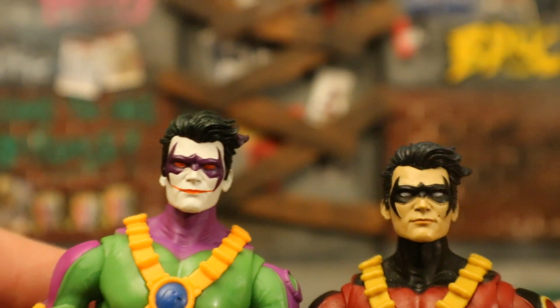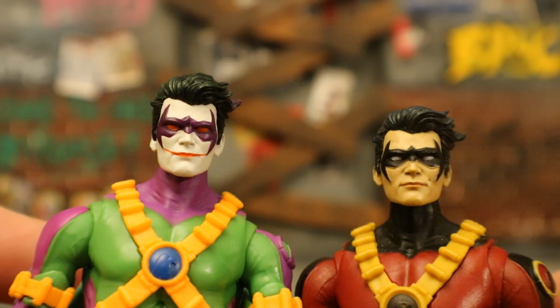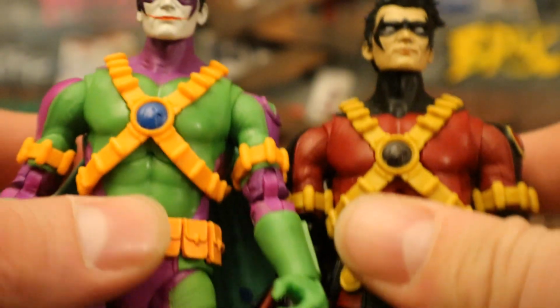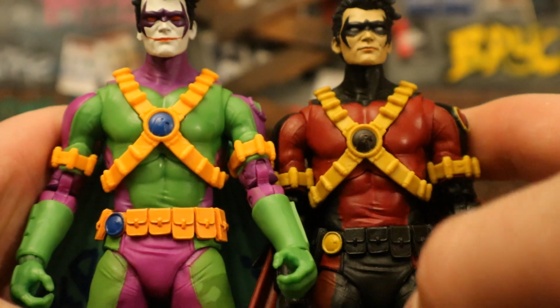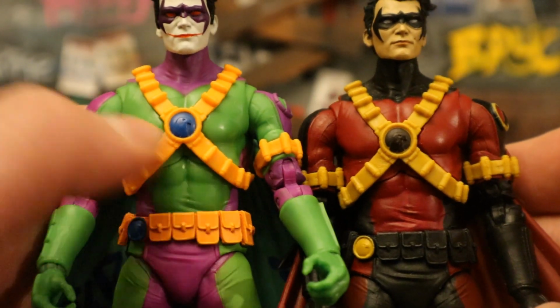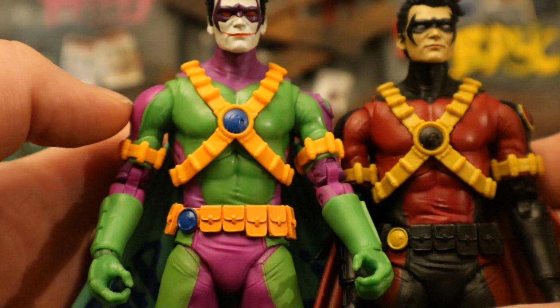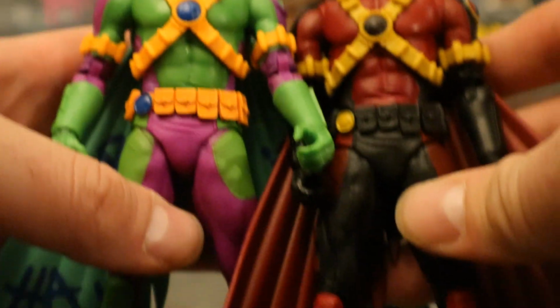So, looking at the 2 different faces, of course, this one has a white face or makeup on, red lips, red eyes, purple domino mask, whereas this one has the white eyes, black domino mask. The color scheme as a whole is considerably different. This has the standard color scheme that you would expect from Red Robin. This one has the light sort of purple, almost pink, bright orange, bright green, all over the guy.